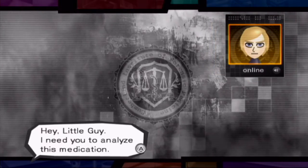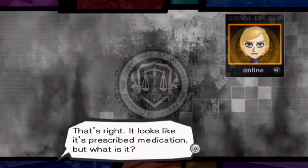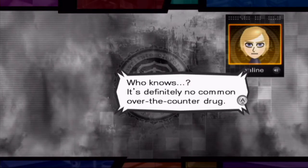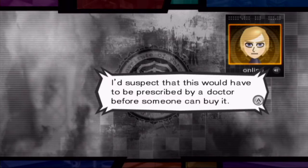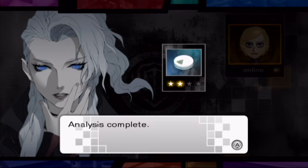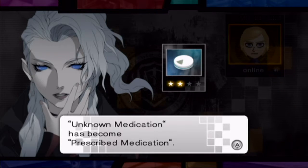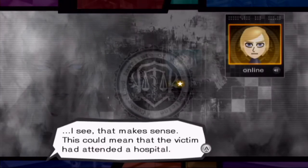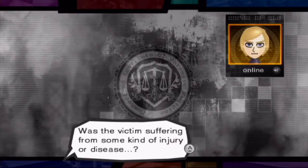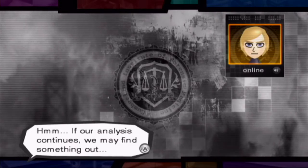Hey, little guy, I need you to analyze this medication. Yes, of course. Did you find it in the victim's room? That's right. It looks like it's prescribed medication. But what is it? Who knows? It's definitely no common over-the-counter drug. I'd suspect that this would have to be prescribed by a doctor before someone can buy it. Well, if it has to be prescribed, then it'd be fairly likely we could figure out who prescribed it. I see, that makes sense. Especially if it's not a common one. Could this mean the victim had attended a hospital? Was the victim suffering from some kind of injury or disease? If our analysis continues, we may find something out.